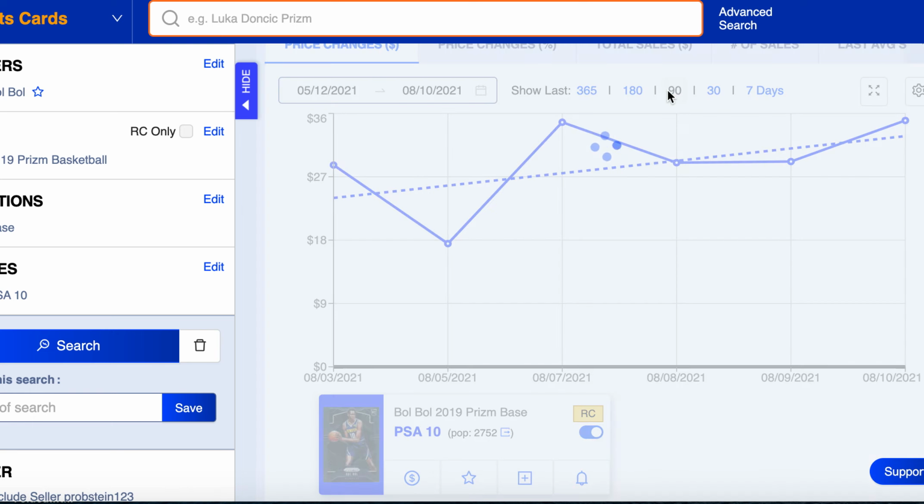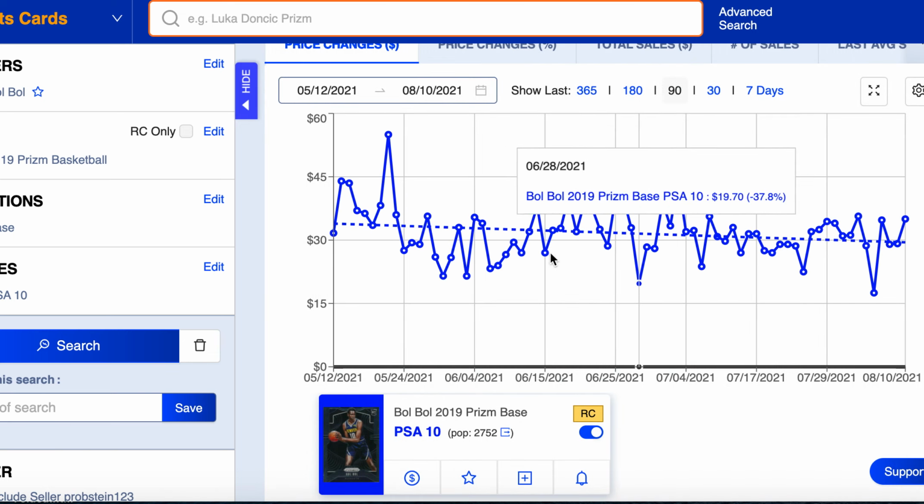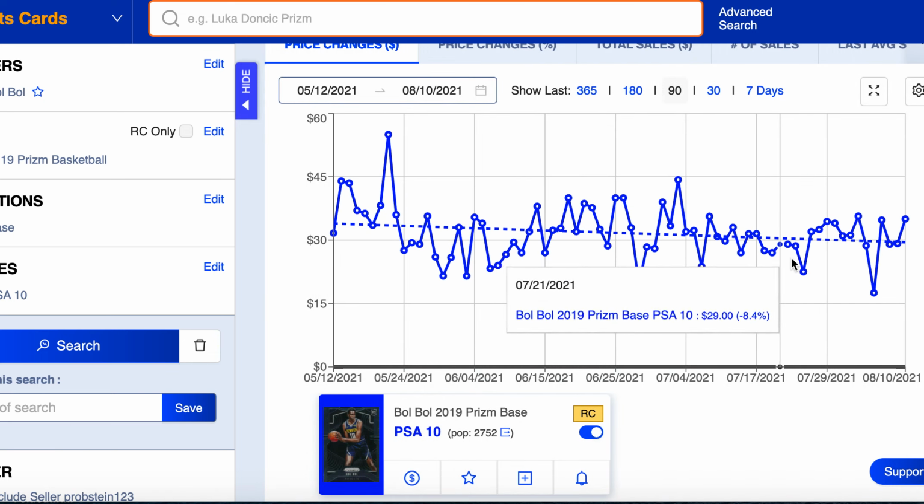Let's pull back 90 days. Will Bulbal ever get significant playing time? It seems like he's around support. If I were to buy this, which I'm not going to, I'd probably be a hold, because it's not going to go down much any lower. In my opinion, none of this is financial advice, by the way.